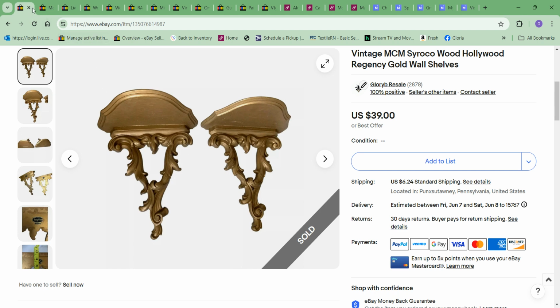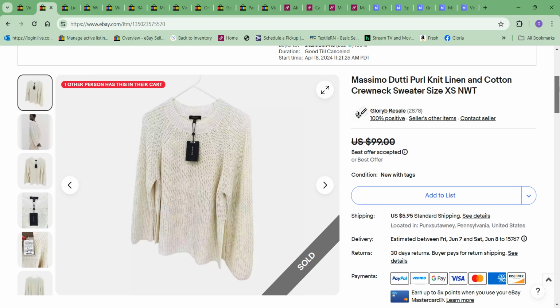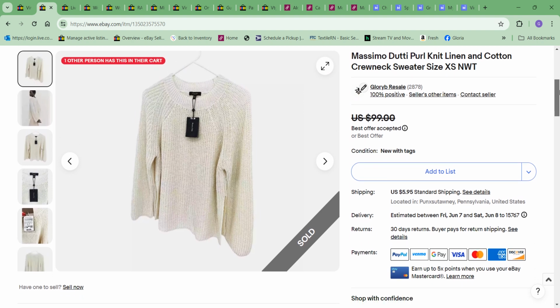Next thing to sell was this Massimo Dutti linen sweater, and I took an offer on this for $55. Cost to me was $9.99.